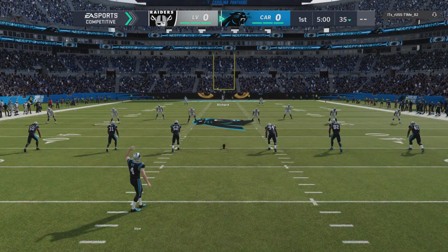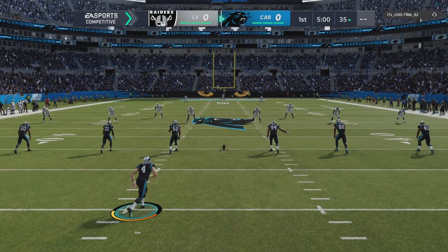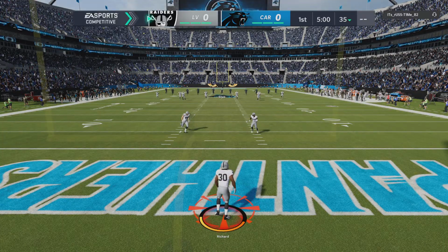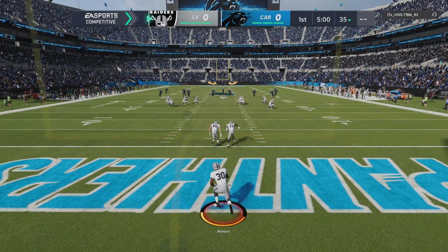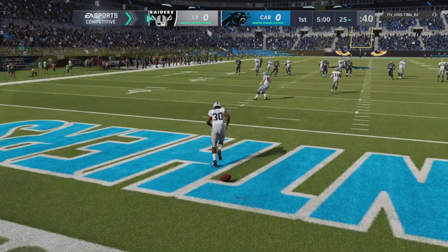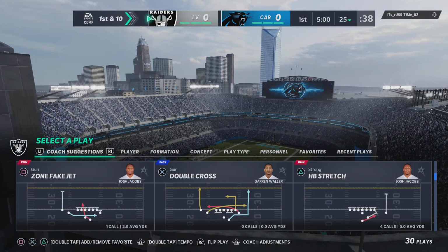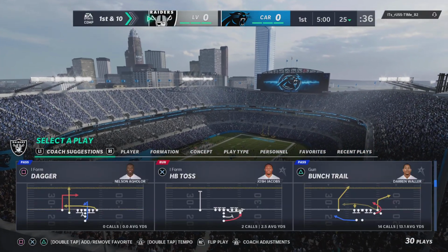Joey Slye to kick off for Carolina. Joey Slye, the kicker, stands ready. And off we go from uptown Charlotte. Taken about 7 yards deep. And they will elect to not bring this one out as our first drive will begin at the 25.